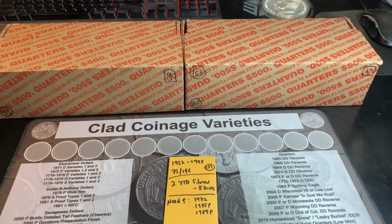All right, I do not see anything fancy. It does look like this roll might be 1 quarter heavy. If it is, I will definitely take it, but we won't know until we get to that one. All right, continuing on with the hunt. Let's get a find or I'll be back with an empty box.